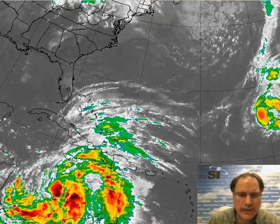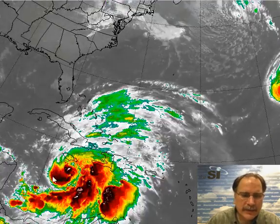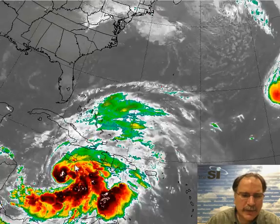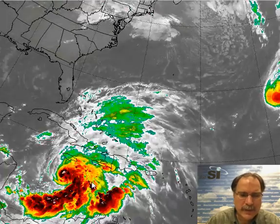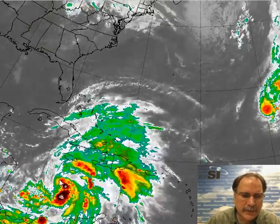Here's a colorized infrared loop from the Penn State eWall site of Sandy, and you can see it's really forming nicely here. It's intensifying, has a nice comma shape to it, and there's the island of Jamaica that will get pounded by strong winds and heavy rains today as it continues to move to the north.